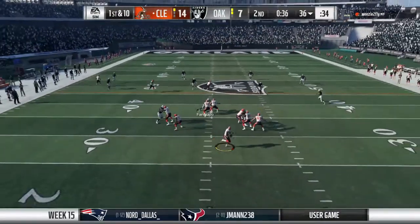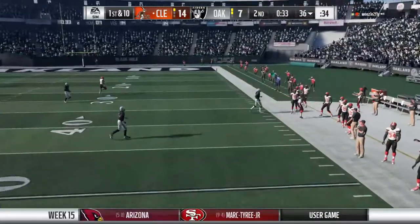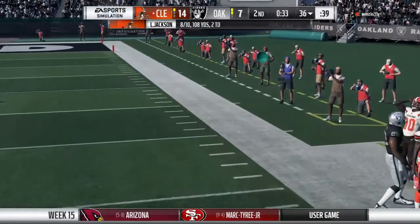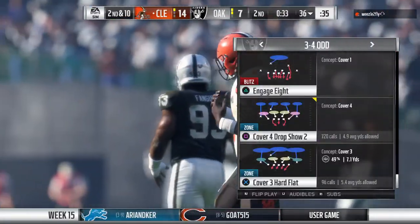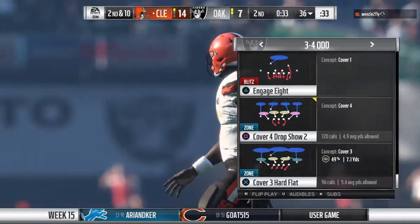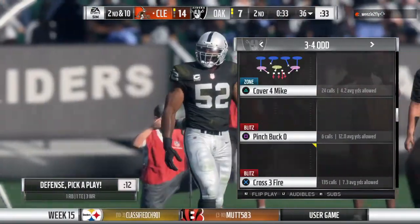They go play action here on first down. Rolling to his right. Looking right sideline, but it's incomplete. Had the right idea there, trying to throw it to the sideline, but he led him just a little bit too much, trying to get it out to his receiver. Ends up falling to the ground, incomplete.